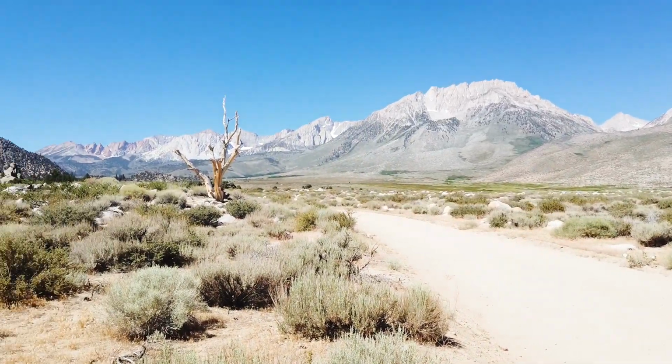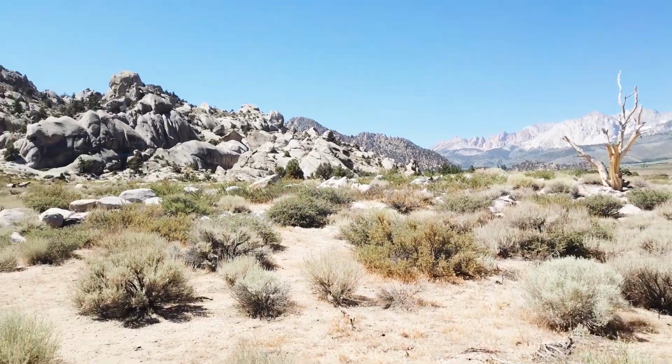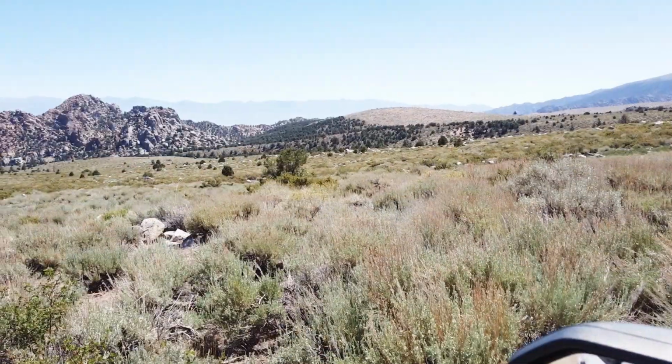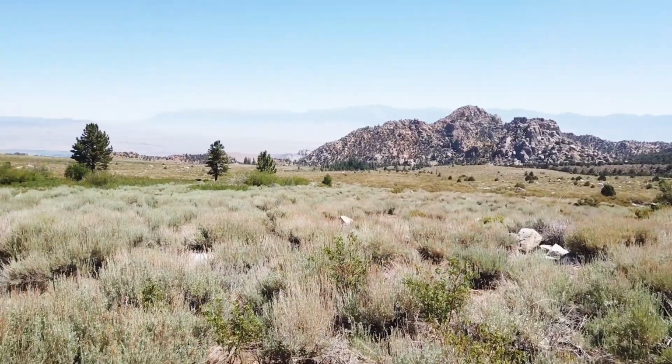The lower part of this in the Boulders area is a pretty smooth road. I think it's graded now and then. Amazing views, you can't beat that part. It's a little bit more high desert there. You do get to an upper part that has a lot more trees and water and greenery as well.